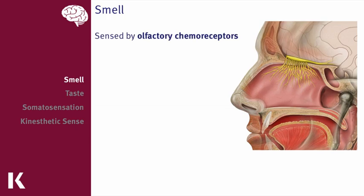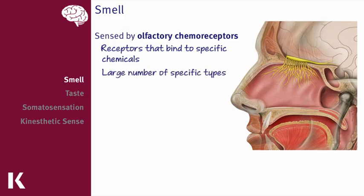And smell is mediated through the use of olfactory chemoreceptors. And these are receptors that are able to bind molecules that have been aerosolized into the air that we breathe. And there are a large number of chemoreceptors, but they're not all the same. We have a huge variety in these receptors, which is a great asset because this allows us to differentiate between different types of smells, such as being able to differentiate between food or a dangerous chemical. And we actually have a pretty good sensitivity where we can differentiate between two smells that are very similar, such as two types of flowers like lavender and jasmine.